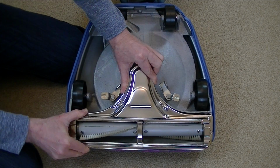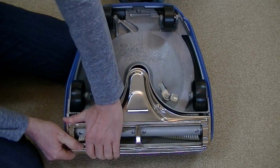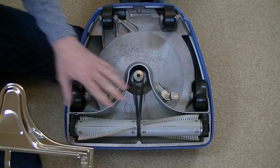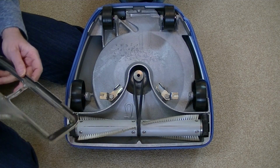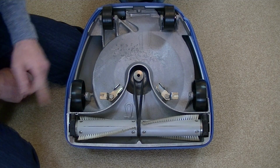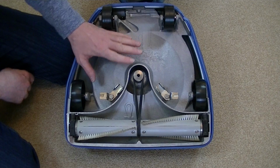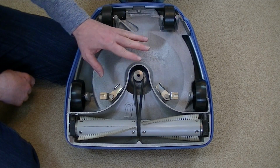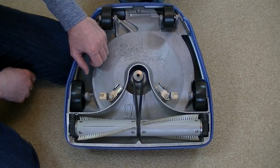Just push it forward if I can. Come on. Oh, it played up in the other video. There we go. I know you might not want to show your underbelly to everyone, but some folk like to see what's underneath. So, there we go. Huge, huge fan. Can't quite see, but it is massive. So it takes a while to start up this machine. It's a sort of slow build-up before it reaches full suction.